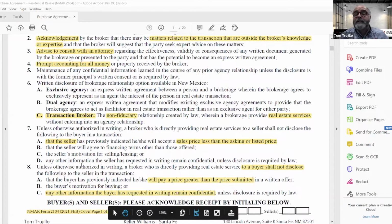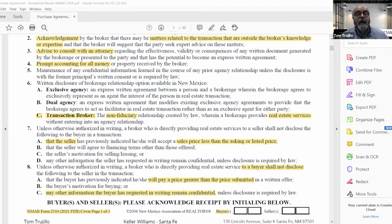Unless otherwise in writing, the seller shall not disclose that the seller's sales price is maybe a lesser price. So if your seller tells you, hey, Beth, we're going to list this house for that, blah, blah, blah. But I'll tell you what, we really would take $575 instead of $600. You do not communicate that. That's kind of a no-brainer, right? Besides, you don't want to hurt your commission anyway.